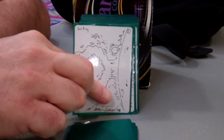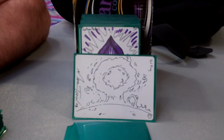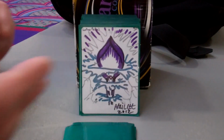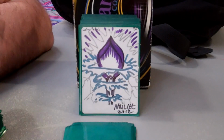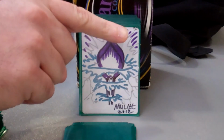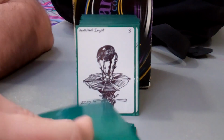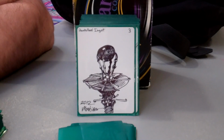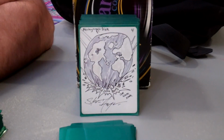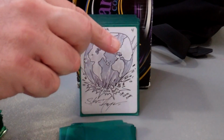Here's an example of another sideways card with Soul Ring from Teton. And some of them did do some color on them. I got a few here. The Swords by Chris Rahn are also in color. Darksteel Ingot. Here's one that Steve Argyle decided to do as Nevinyrral's Disk, but he added the Disk eating the world, a little variety.